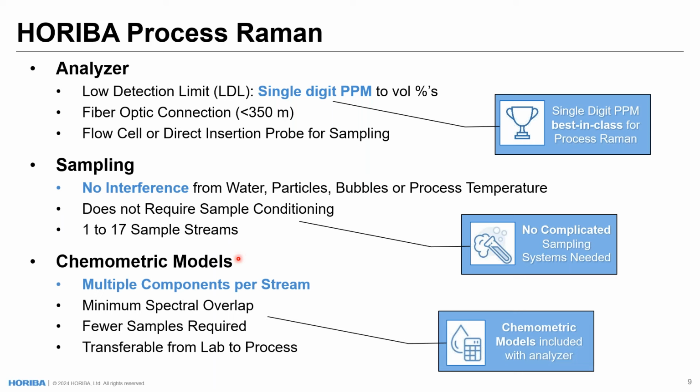Also with our chemometric models, it is very important to note that our modeling comes included with the analyzer. We offer full and holistic support for building and updating your models with your analyzer. We can look at multiple components per stream, various parameters, which we'll get into. Because of our state-of-the-art chemometric modeling and the very high throughput of our analyzers, we require much fewer samples to build our models than traditional methods like FTNIR or perhaps other Process Raman analyzers. And also the way that our lab analyzers are constructed and calibrated, we can transfer chemometric models from our laboratory analyzers to your process stream before the analyzer even shows up at your site for commissioning.